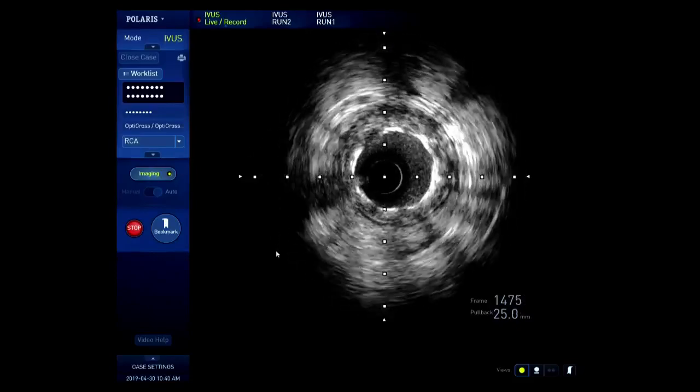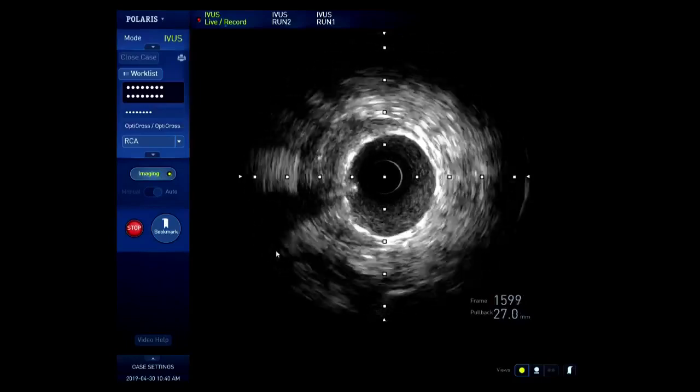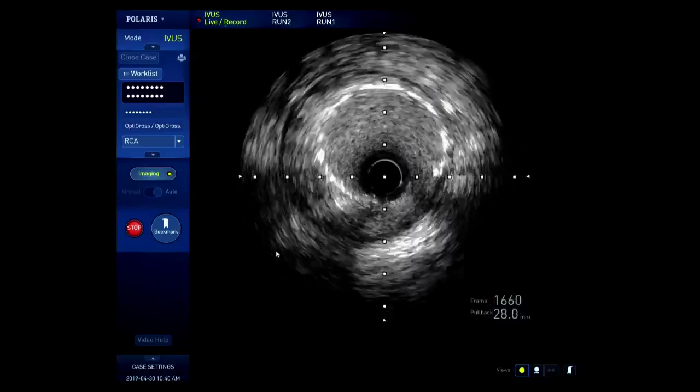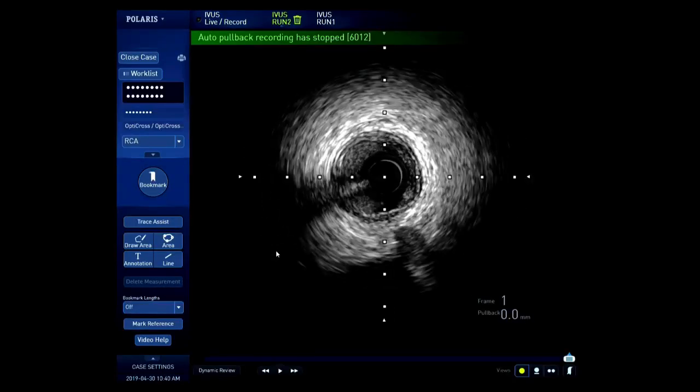Okay. Yeah. So I removed it quickly and then we check the epicardial IVUS to save time. Okay, you have to further optimize the results. Yeah, I think you did a good job.